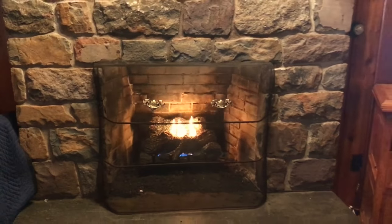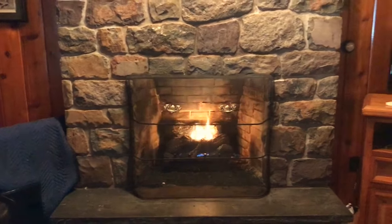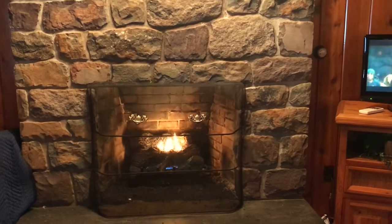And that is the tour of our little teeny tiny cabin in the Poconos in the woods.